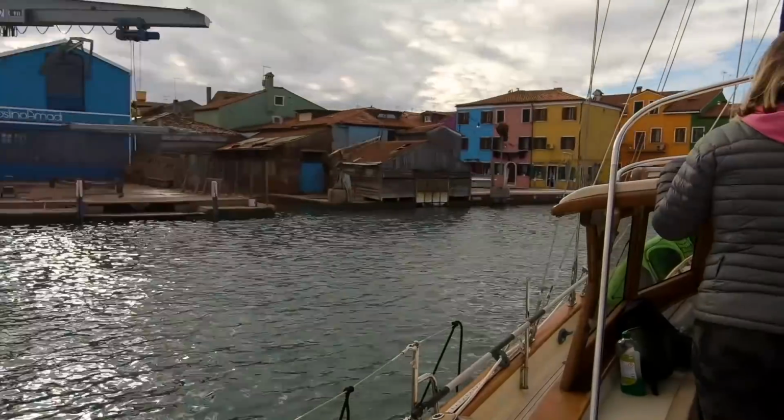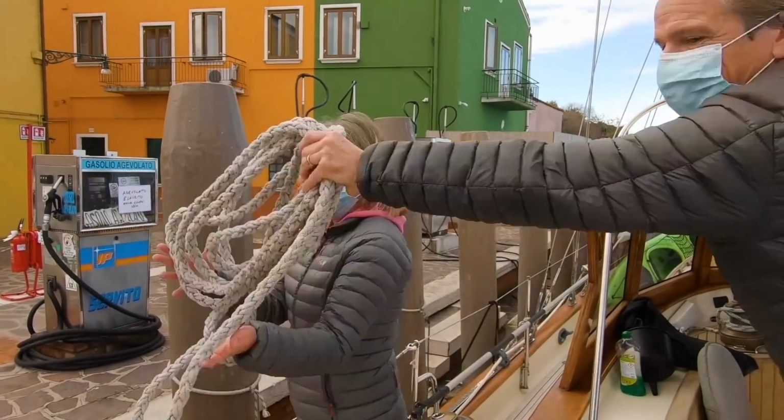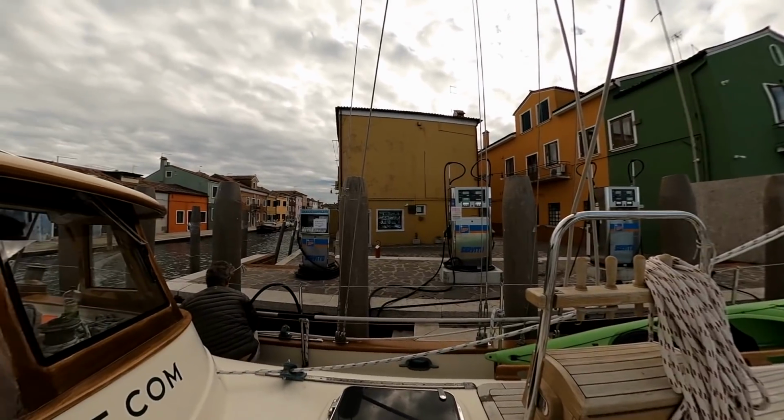There are plans to put a fuel dock at Certosa as well. At the moment there are some fuel docks around. We've refueled out in the lagoon at times. Probably the nearest is Lido from here, where you could refuel. But as I say, they've got plans for a fuel dock on the island itself, which will help.